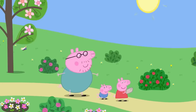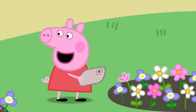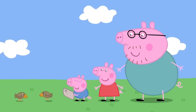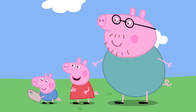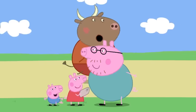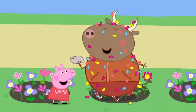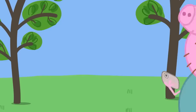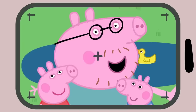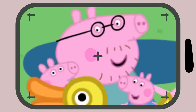Peppa, George and Daddy Pig have come to the park to take even more photos. Hello, Mr. and Mrs. Bird. Oh! Say cheese, Mr. Bird. Cheese! What a funny photo! Daddy Pig wants to take a photo with Peppa and George by the ducks. Say cheese, everybody! One, two, three, cheese!